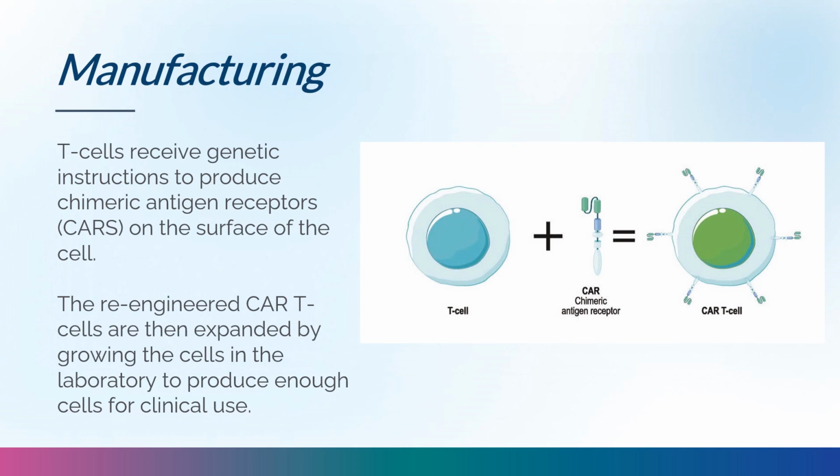Your T cells are inserted with new genetic material at the manufacturing facility. This new genetic material gives instructions for your T cells to produce chimeric antigen receptors, or CARs, on the surface of your T cells. Once this is successful, the small batch of CAR T cells will be induced to multiply until there are enough CAR T cells to effectively target the cancer cells in your body. These cells are then frozen and shipped back to Saskatoon. They can be stored until you are ready to receive them.